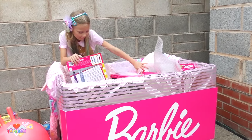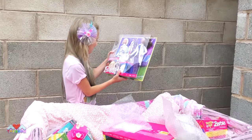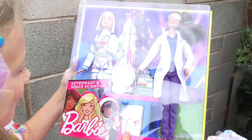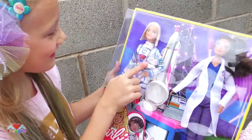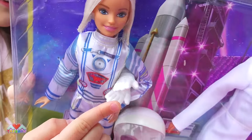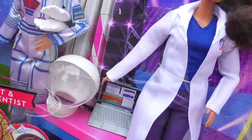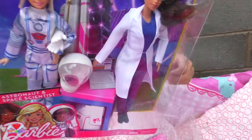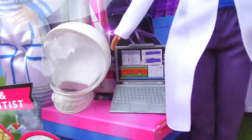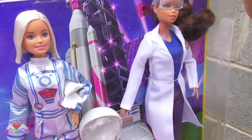Wow! Look at this set! It's an astronaut and space scientist. Whoa! Oh, that's so weird! Look, there's two hands! It's their space gloves. I thought there was like someone behind her. Look, that's her space helmet there as well. And she's got a little computer. Oh, she's got short hair.